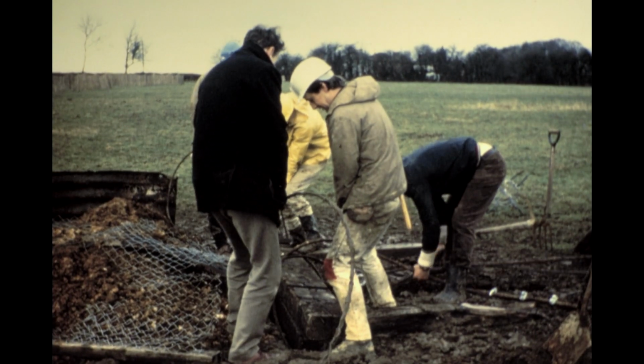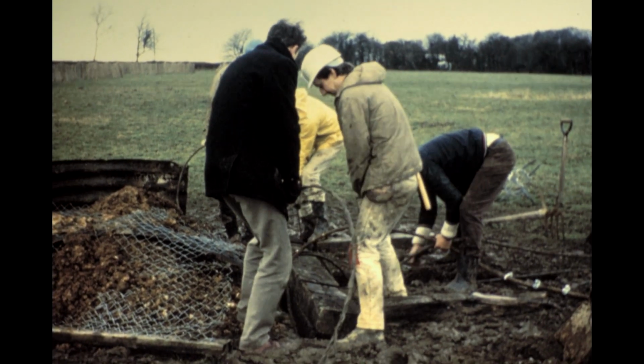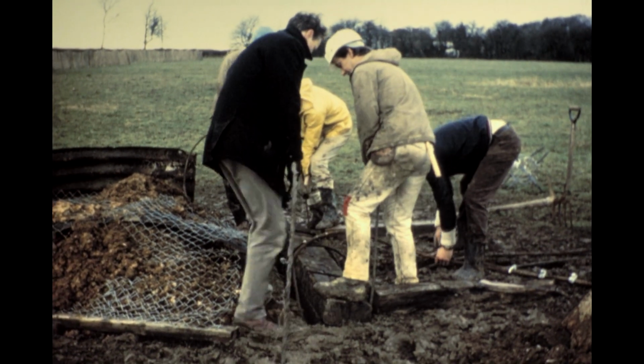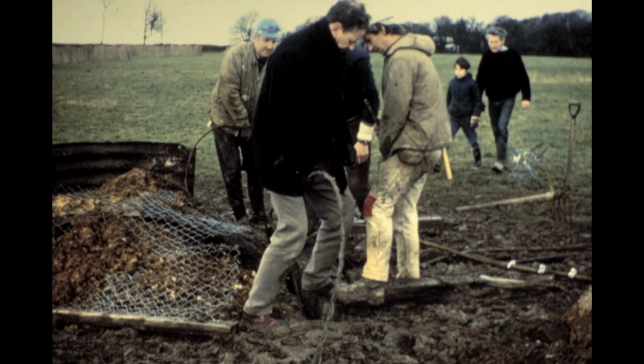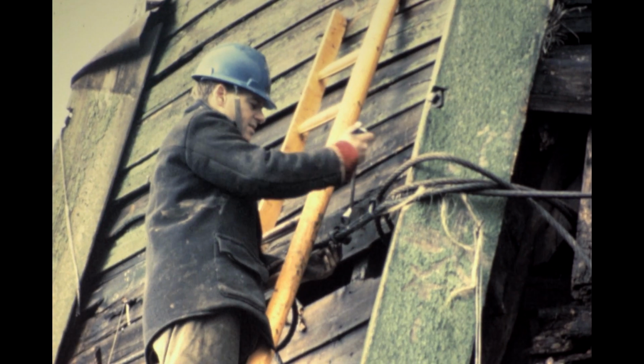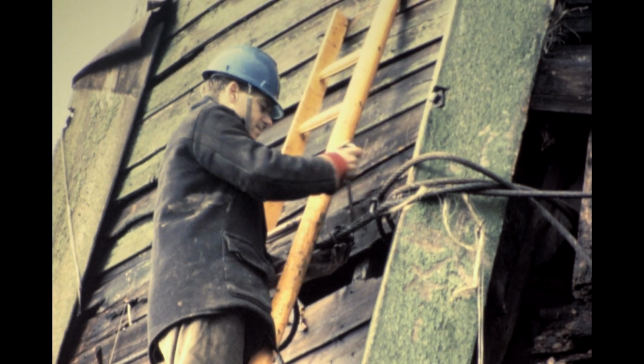With the top off, inspection revealed that the building was in a strong enough condition for work to proceed to the next phase, the straightening of the tower. Five months passed, and it was not until February 1972 that the next moment of truth arrived.